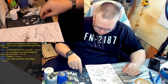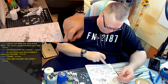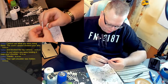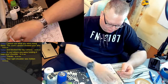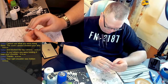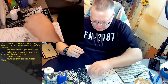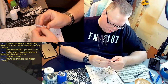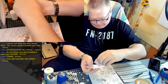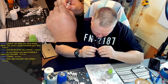Okay, so what do we do here? We have to take this. It doesn't look like there's any real order of things where I have to assemble it in a certain order. Maybe just some points where it's going to be easier. So this has a little locator pin to go into a hole on the side there. And then this goes on the other side, and that's going to sandwich it together. So let's get some glue. I want to have it lined up as close as I can.